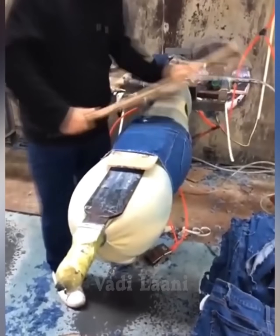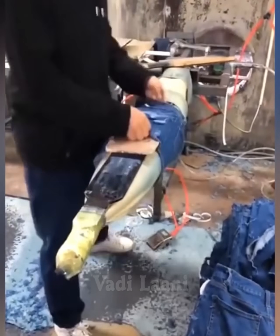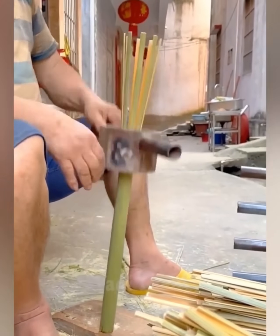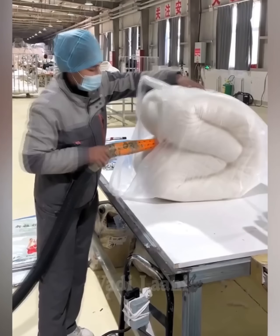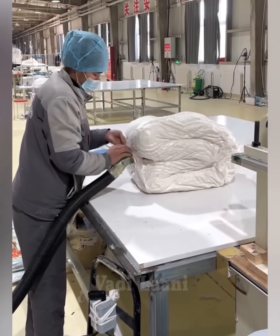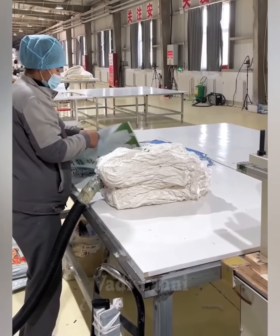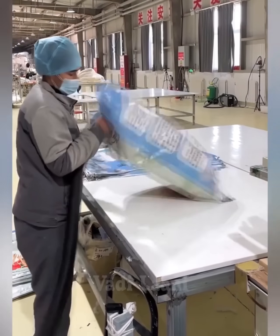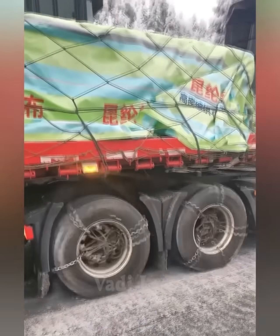To transform jeans and make them fashionable, they need to be rubbed with sandpaper. After the blanket is made, the worker packs it in a vacuum-sealed bag to save space. The truck is equipped with snow chains that help it go uphill.